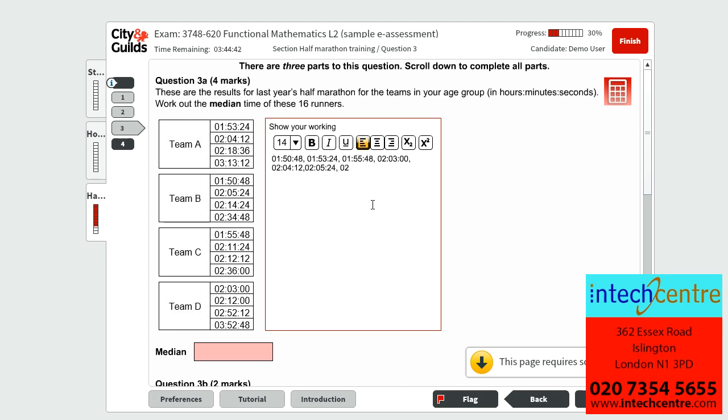We then have 2 hours, 11 minutes and 24 seconds. Then 2 hours, 12 minutes, 0 seconds. 2 hours, 12 minutes, 12 seconds. 2 hours, 14 minutes, 24 seconds. 2 hours, 18 minutes, 36 seconds. 2 hours, 34 minutes and 48 seconds. 2 hours, 36 minutes and 0 seconds. 2 hours, 52 minutes and 12 seconds.